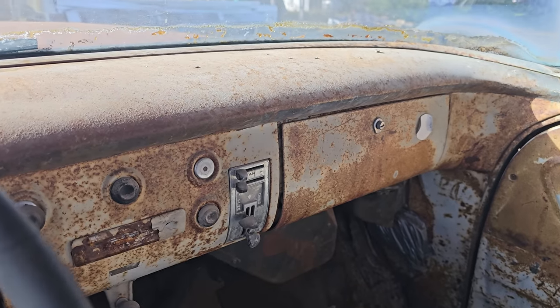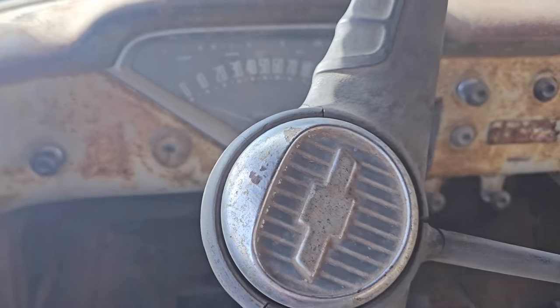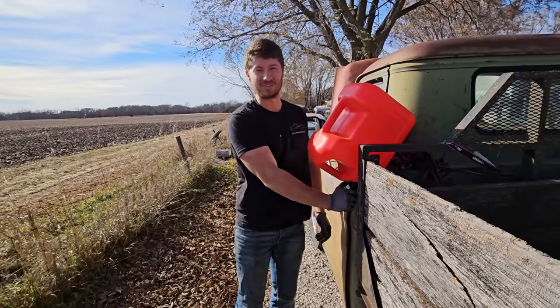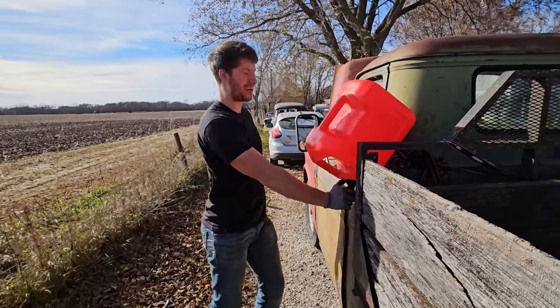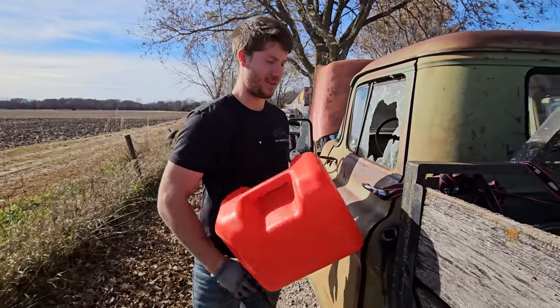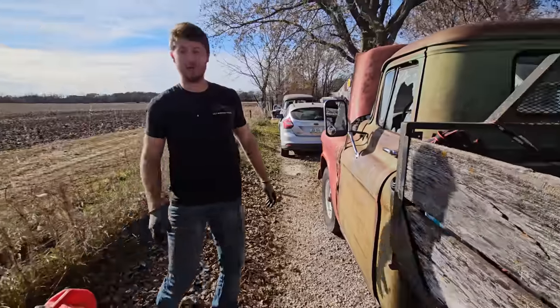20 some years sitting, and she's finally seen the road again. And I'm excited to get this dump bed working, and maybe we can use this thing for some work. I'm gonna call this a success already. I know it was a success earlier when we got it running after 25 years, but I think it was definitely a success now. We'll see you guys at home.